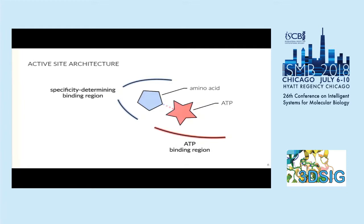So how do ARS bind this ligand in the binding site? If you are looking at the active site architecture of ARS, there are basically two parts. One, as I already mentioned, is the so-called specificity-determining binding region, which is necessary to recognize a particular amino acid by forming highly specific interactions with this ligand. This is to ensure that the wrong amino acid is not attached to the wrong tRNA molecule. And this part of the binding site differs for all 20 implementations of ARS.